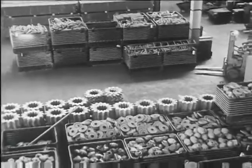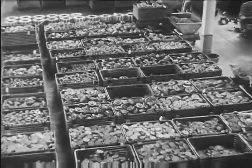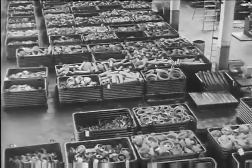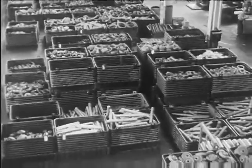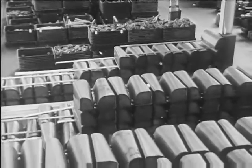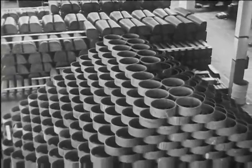From hundreds of suppliers come steel, rubber, aluminum, and tin. Hub forgings, heavy gear, drive shaft, pinion, gas, oil, and electric gauges, helical springs, electrical panels, fuse boxes, and meters. From these vast stockpiles, materials flow to scores of sub-assemblies, reaching their proper places, each at the proper time. 10,000 parts, 20,000 parts, 30,000 parts. 30,000 parts to make one engine of destruction.